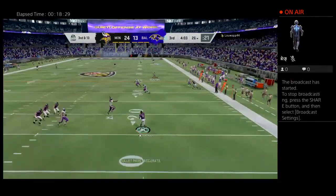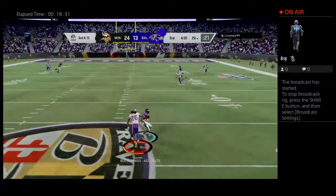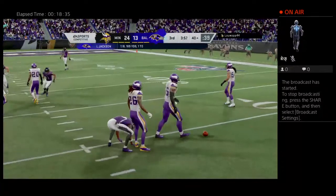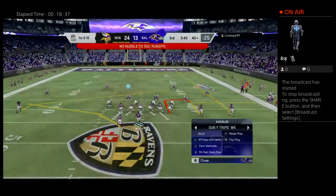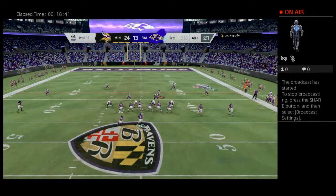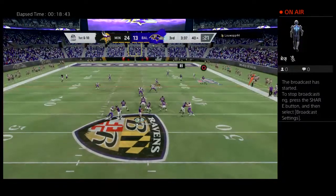Now he's flushed out right. Now he'll go deep down. Oh, this is taken in. It's complete. And they've got it well across midfield, down to the 40 before it's all said and done. Well, that's how you convert on 3rd down with an explosive gain of 34.